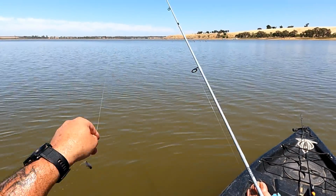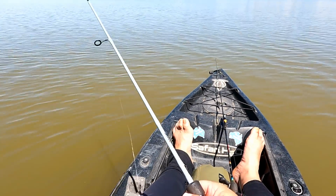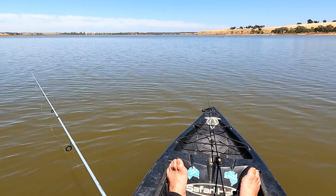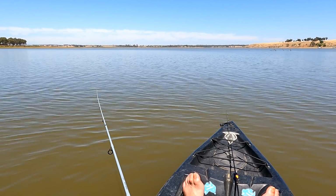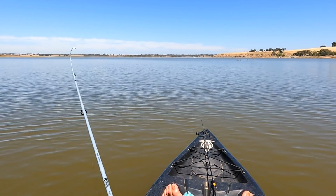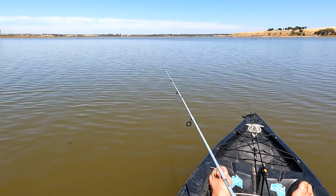I'd like to find a bigger one. Certainly found the zone. One thing I have figured out today at Lake Eppalock is that you've got to find a school. I fished for a couple of hours before I'd done much good. There's a toucher already. I found a school here, got him. You've got to find a school because I was going for like 45 minutes to an hour without a touch.